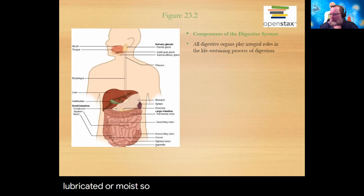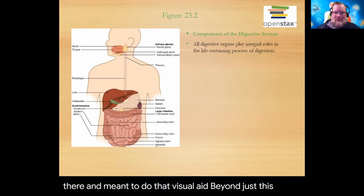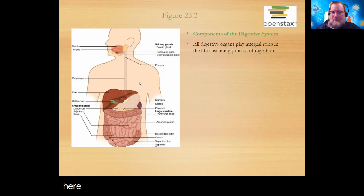So, pardon me, there's some saliva right there. I meant to do that. A visual aid, beyond just this guy here.